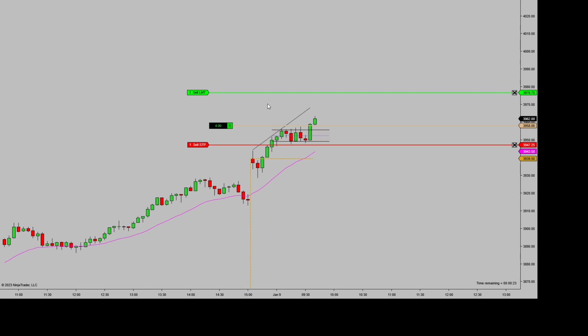Freaks me out when it stalls like that. I don't know if I lost connection or my kid's Fortnite's updating or what's going on.